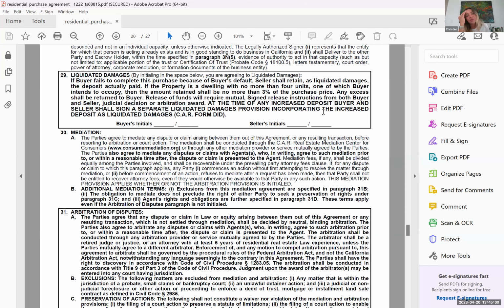Liquidated damages, if you were in part 1 of my RPA class, there were a lot of questions about this. Liquidated damages limits the seller's ability to go after a buyer's deposit to 3% of the purchase price if this section is initialed. So if you want to offer a larger than 3% initial deposit with your offer, you would not have the buyers initial this section, and you would not want the sellers to initial this section. If it's initialed, it negates your increased deposit amount, because our contract still stipulates that only 3% is up for grabs if the buyer lifts all their contingencies and fails to close escrow.